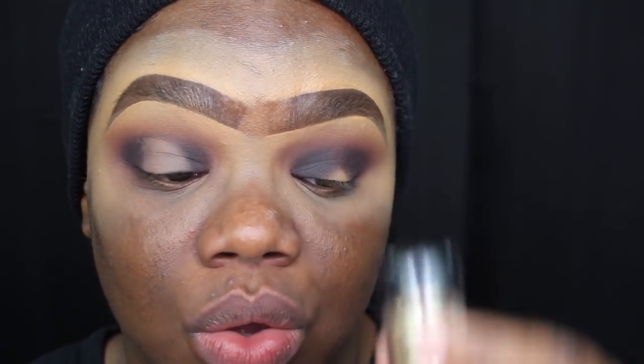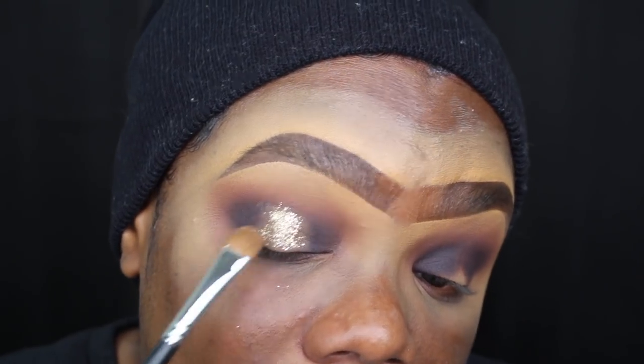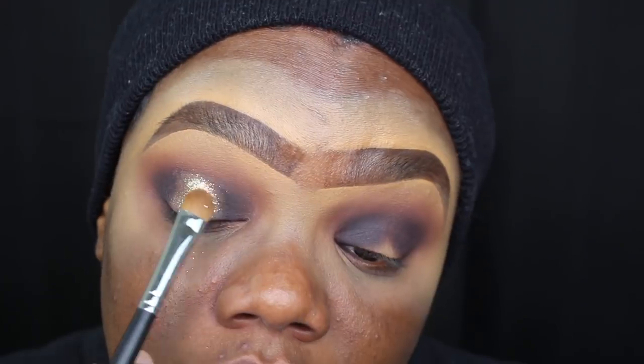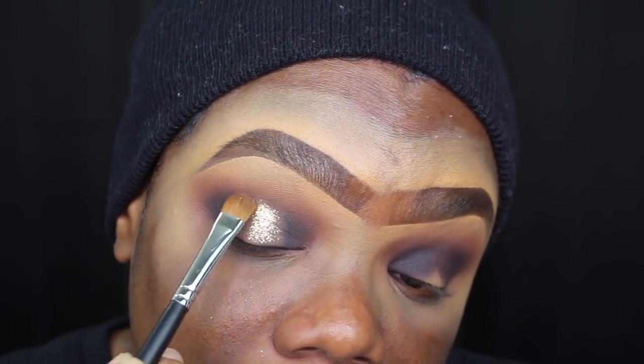I'm gonna use this glitter from MAC. I've had this now for years and this is in the color gold. It's a really beautiful gold color glitter. I'm just gonna take this on a little flat brush. Take whatever I have in the cap. It's not very much in the cap. Then I'm just gonna start patting that right on the center of my lid.